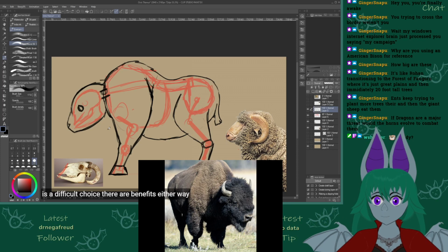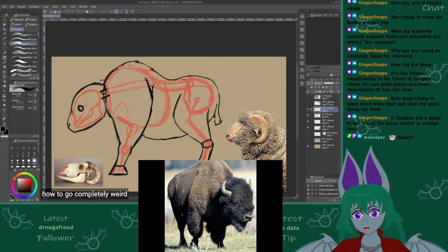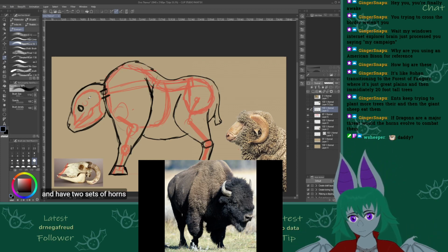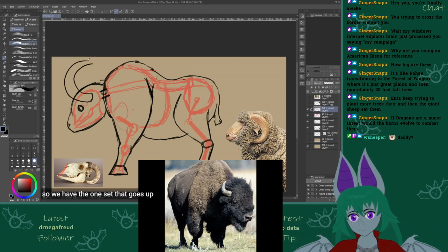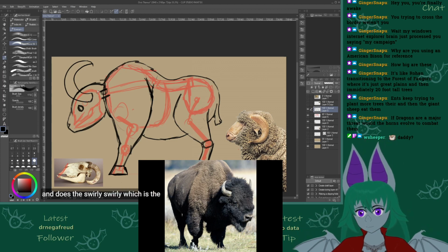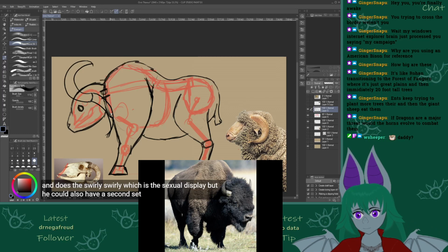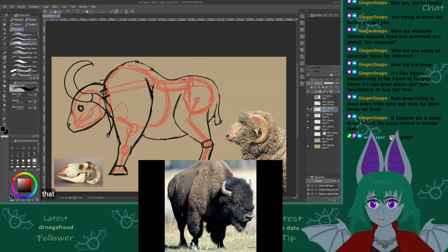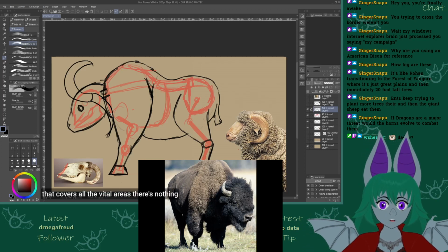Or we could go completely weird and have two sets of horns. So we have the one set that goes up and does the swirly swirly, which is the sexual display. But it could also have a second set that comes around that covers all the vital areas. There's nothing saying we can't do both.